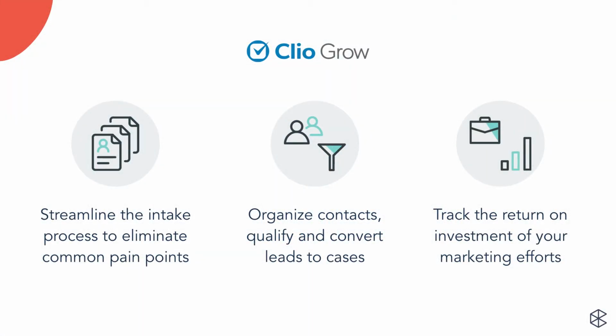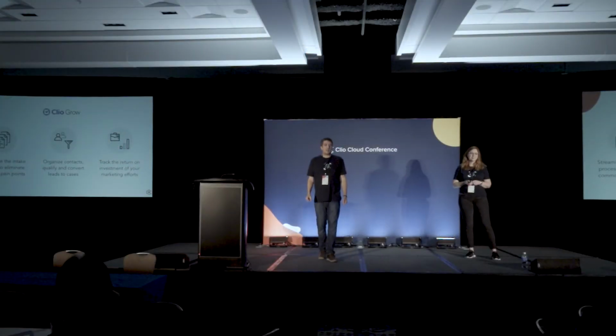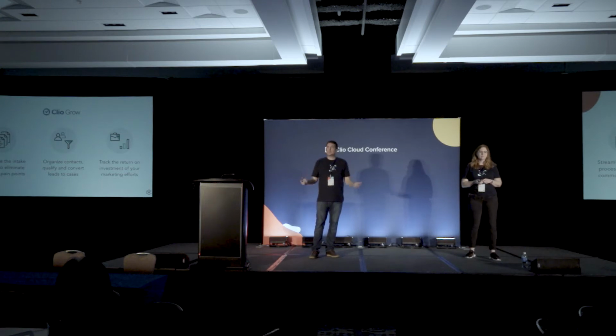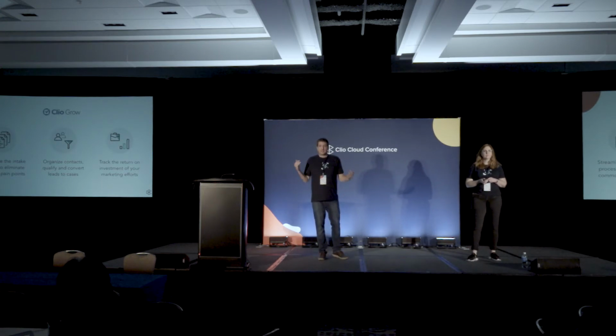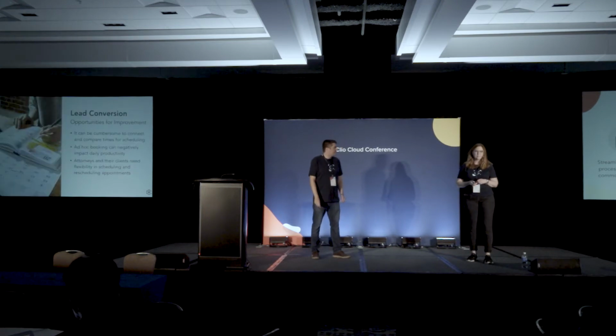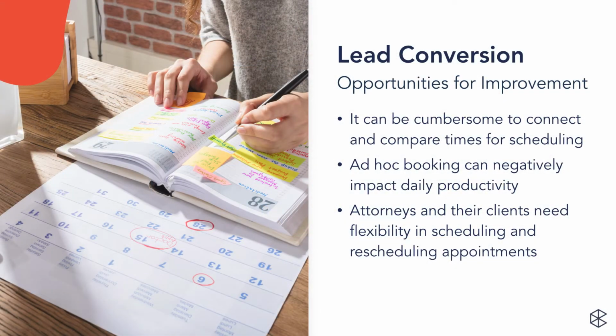Clio Grow. It solves for the intake organization, customization, as well as lead and revenue tracking. You can organize your contacts and your leads, track and follow up with individuals that are the most important to your firm, and track the success of marketing efforts by defining those lead sources, so the marketing channel, website, referral, and track the value of your business. That's right. So tracking value.